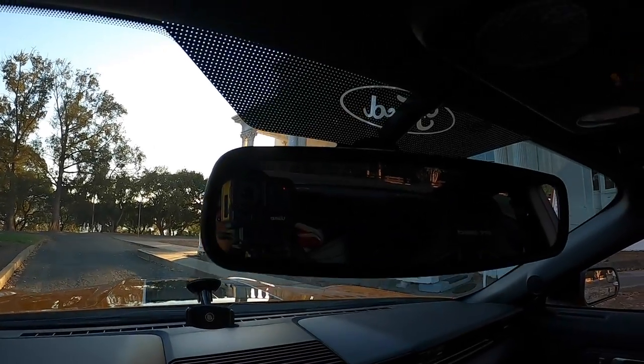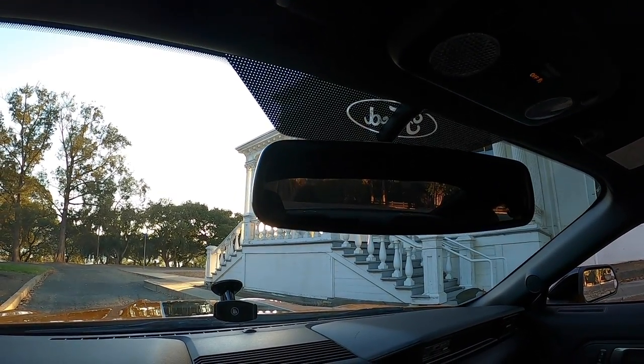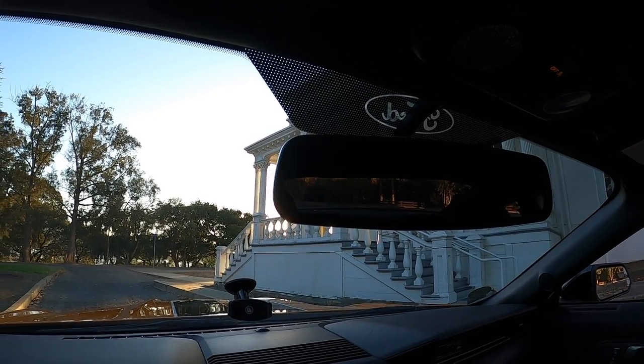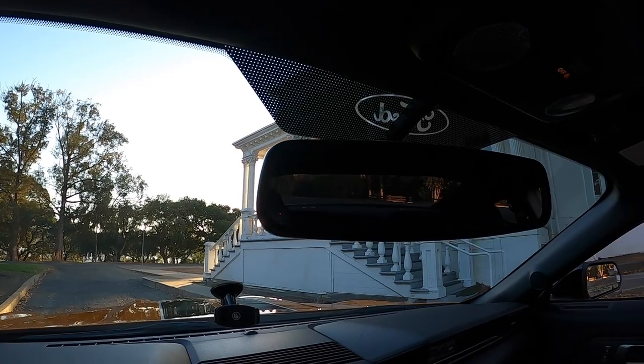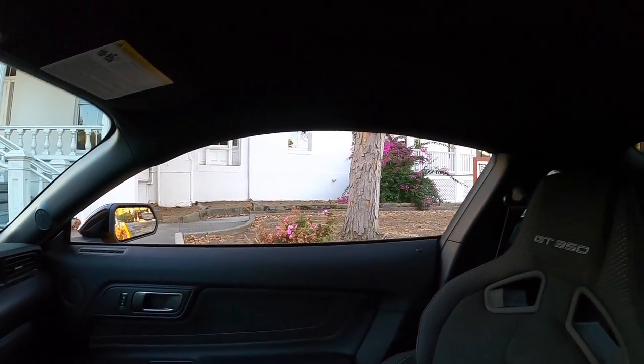Next thing is the visibility through your back mirror. I'm not sure if you guys can see that perfectly, but it's a perfect view all the way out through the back. I know for the R, if you have the R wing, it's a little bit harder, but in this car, you can see perfectly through that back window. And then looking over, glancing over here, you can see perfectly through this window.